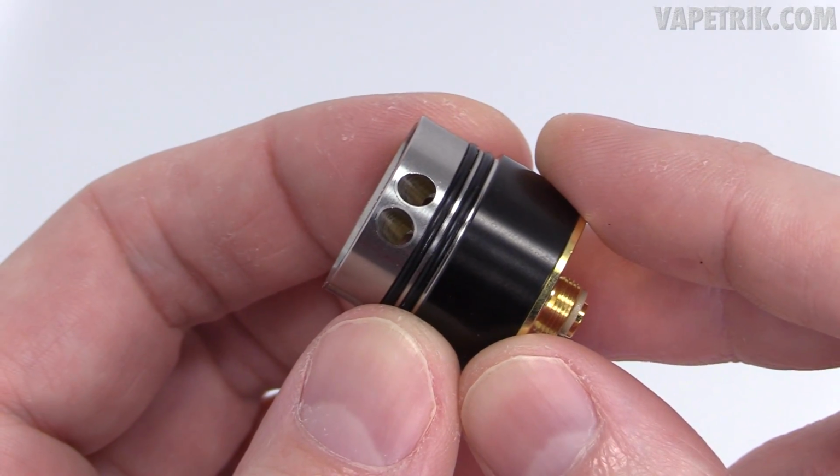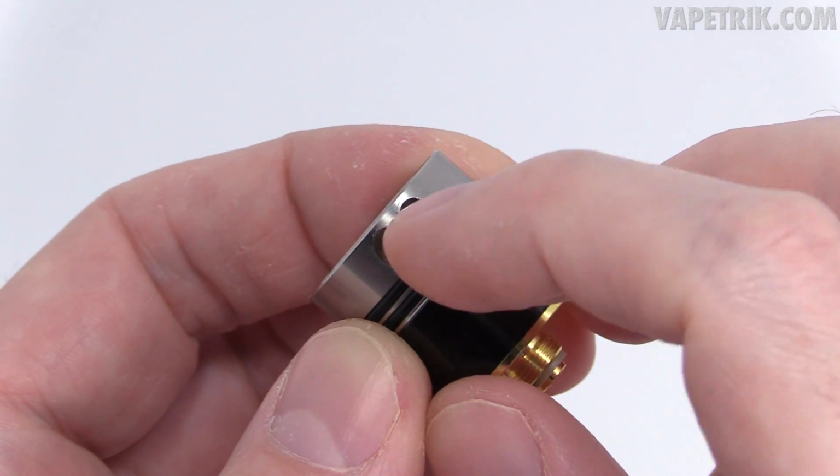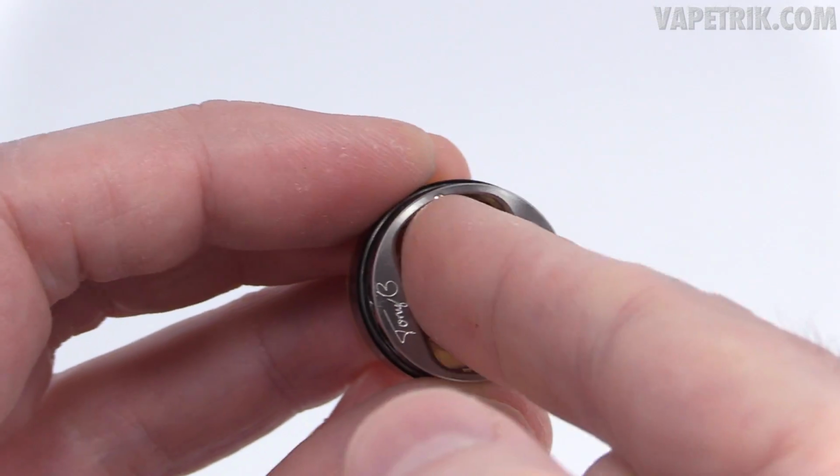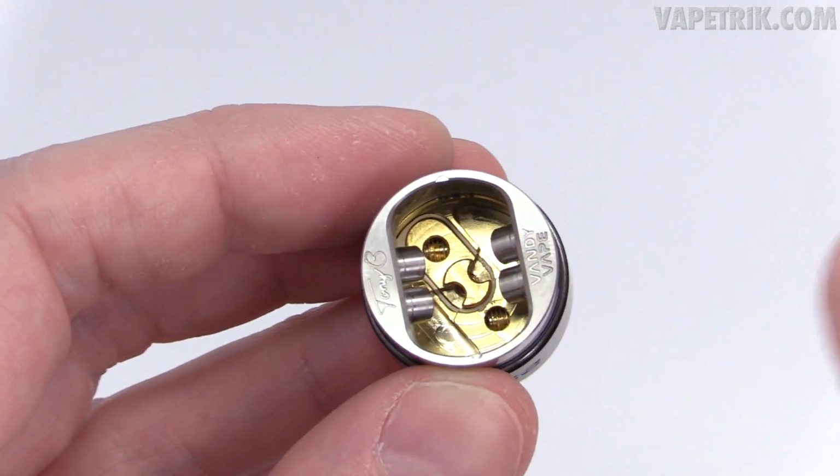And here's what she looks like with the top cap off. You got dual O-rings. You got your slanted top direct slots on one side, slanted top direct slots on the other. You got your tubes. Single coil is going to sit right in the middle. It's going to hit each side of the coil. I'm going to show you that in a second.